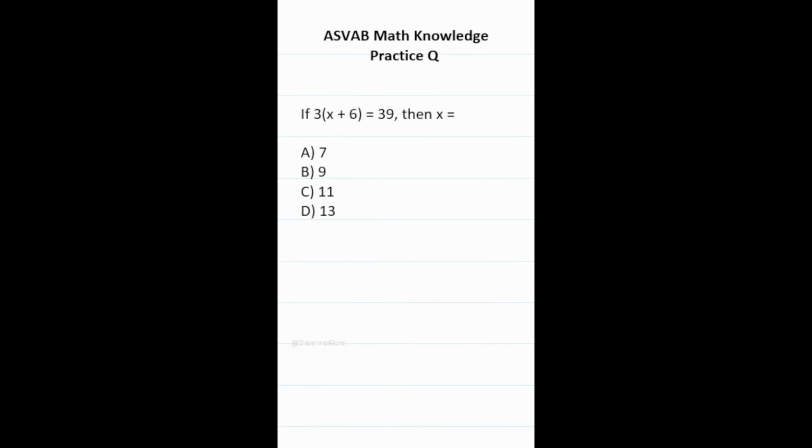This ASVAB PiCAT math knowledge practice test question says this: if 3 times x plus 6 in parentheses equals 39, then x equals. So in other words, we're going to be solving this equation here. We have 3(x plus 6) equaling 39, of course. Let's get rid of this 3 by dividing both sides of the equation by 3. This crosses out, leaving you with x plus 6 over here.